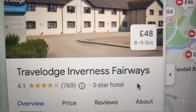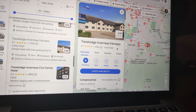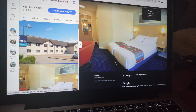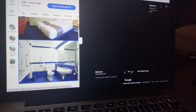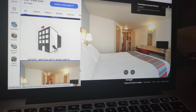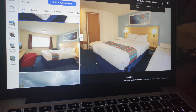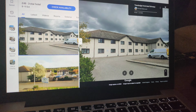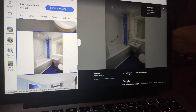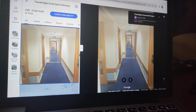The Travelodge Inverness Fairways costs £48. Similar to Premier Inn Inverness Centre, Millburn Road, which is the one we looked at before. There's the accessible bedroom, bathroom, exterior. There's a bathroom, family bedroom, double bedroom, exterior, family bedroom, bathroom, corridor.